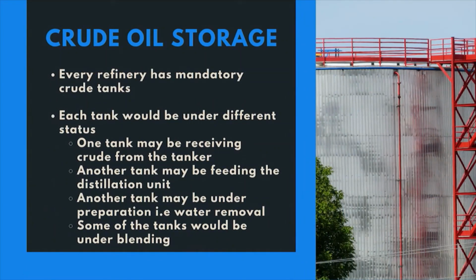The very first step is the crude oil receipt and storage. For every refinery, the crude oil is either received through pipelines or through tankers. So, most of the time the tanker will come and unload the crude oil parcel in the nearby port, and from there it will be received through pipeline. There are multiple crude tanks which are known as mandatory tanks, and these tanks will be feeding to the refinery, and the multiple tanks will have multiple functions. For example, one tank may be receiving the crude oil from the port from the tanker, another tank may be feeding to the process unit, and there will be blending operations happening from other tanks, and certain tanks will be doing the water removal process.